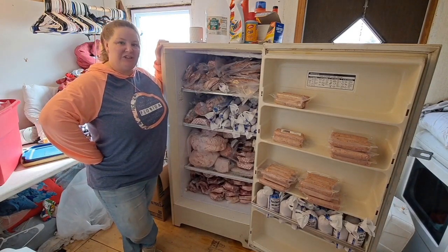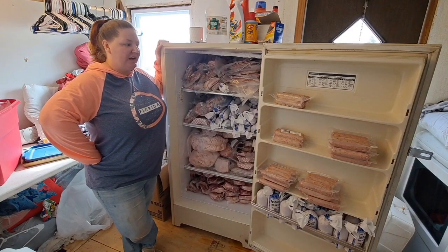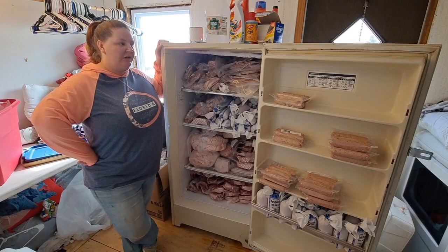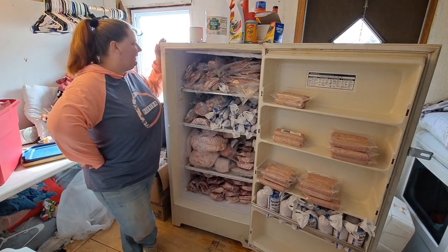So yeah, we just wanted to share with y'all and document it. So future Renee, you can fit 2 pigs in this one old trusty freezer. Please don't die.